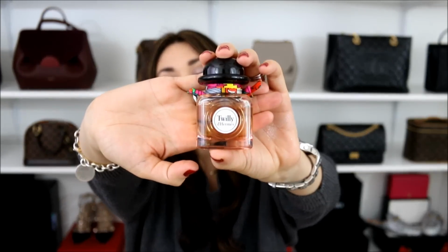And that is the Hermes Twilly. This fragrance is incredible as well. If you look it up, it says that it has a powdery floral. I don't do well with powdery florals. I don't do well with powdery scents whatsoever. They tend to give me a headache.